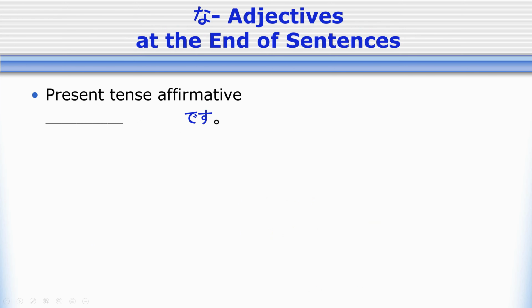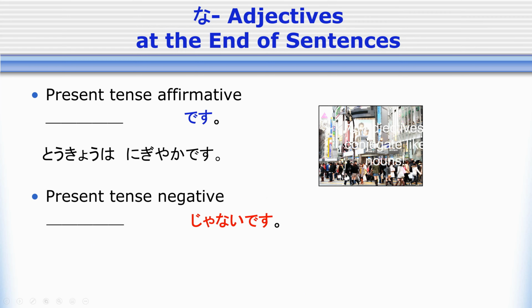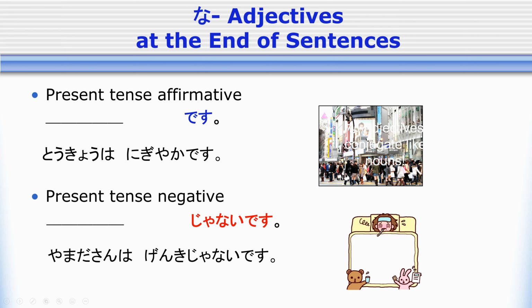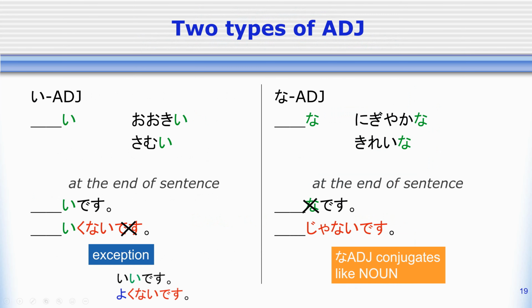So, let's take a look again. Na adjectives at the end of sentences. If it's affirmative, drop the na and change to です. 東京は賑やかです. Tokyo is lively. If it's negative, drop the na and change to じゃないです. 山田さんは元気じゃないです. Yamada-san is not feeling well. And that adjective works just like a noun. So, just like we say 学生です, 学生じゃないです, 日本人です, 日本人じゃないです, we can say にぎやかです, にぎやかじゃないです, 元気です, 元気じゃないです.